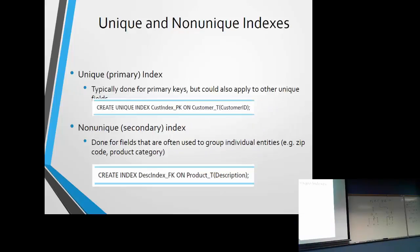Oh, actually, there's the syntax for creating the indexes. We're almost done, actually. 2 more slides. Creating a unique index, normally done on primary keys. That means that value can only be in there once. Often I've seen people create multiple unique indexes. The primary key is always unique. However, they might want to make sure that email addresses or usernames are unique. And you can create a unique index on a username. That does two things. It speeds up lookups on usernames, and it makes sure that you can't put in a duplicate value. That's what the unique does.